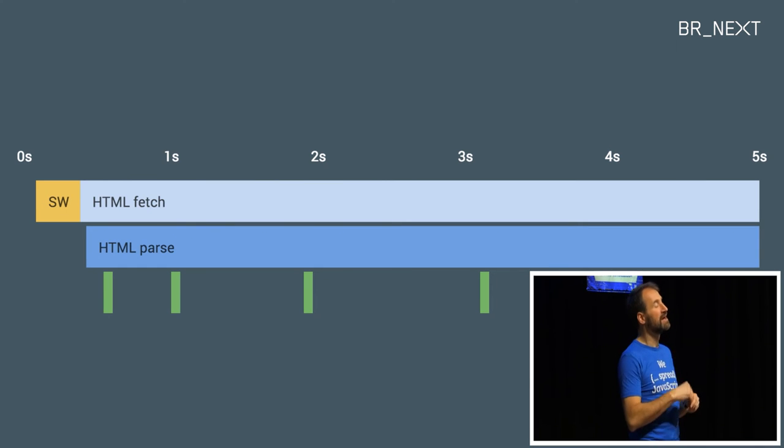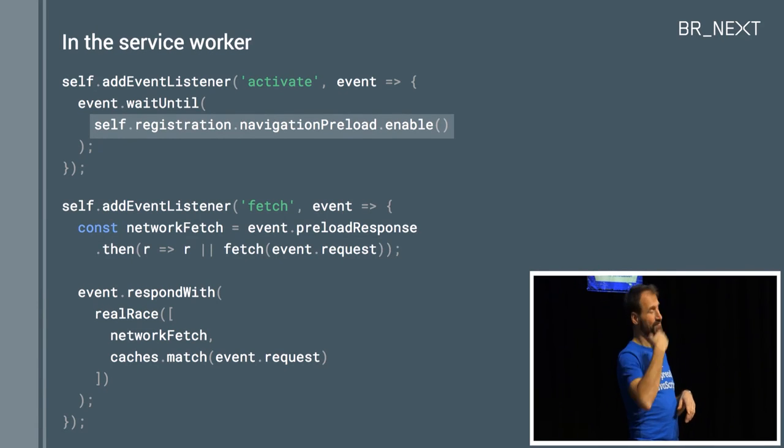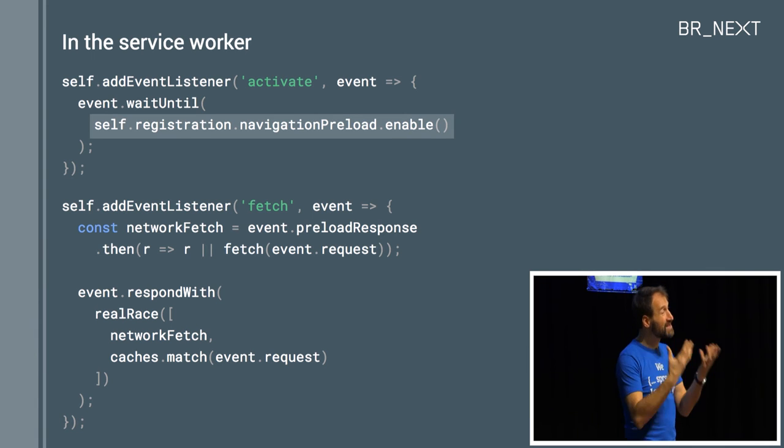So the goal here is to start these two things in parallel. I'm going to rush through it slightly because I'm running out of time. So you would just enable it using a simple call to say, I'm interested in these preloads, and now you get event.preloadResponse appearing in your service worker. And that's something you can use to make these things happen in parallel. Let's skip through more of the code. But I should say, once you're getting this preload happening, you might end up in a situation where a cached load could be slower than the network load, because the network's been happening for possibly 100 milliseconds already. So you might want to race the two to say, we can try the cache, but if there's a network response already there, I'll take it.